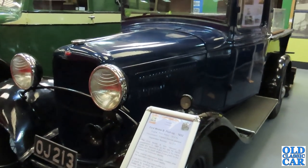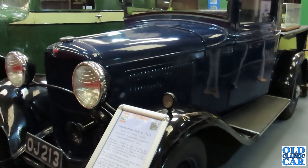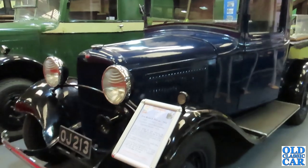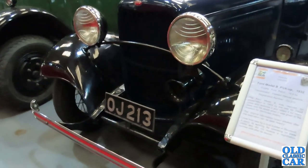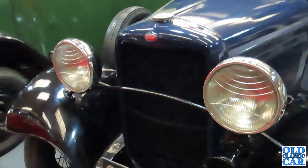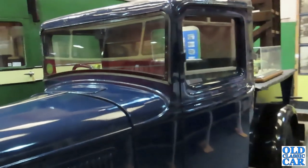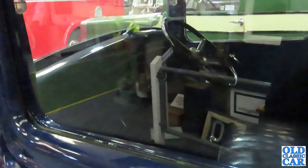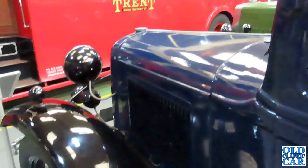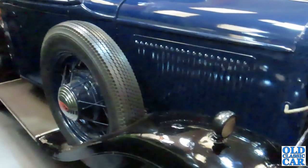Used from new by a boat builder in Stourport, it spent its working life operating on trade plates and did not receive a registration number until after its rescue. And now it's in beautiful condition. Very smart on its original spoked wheels.